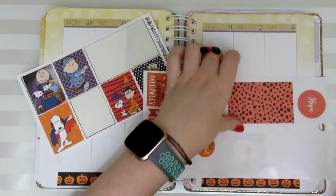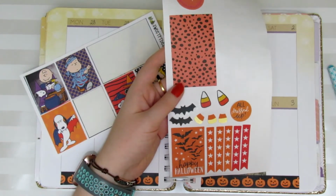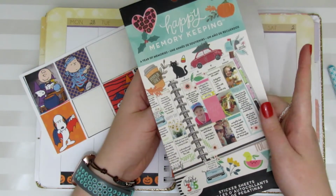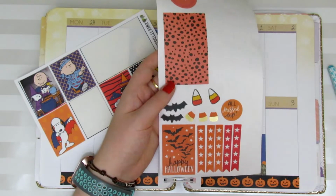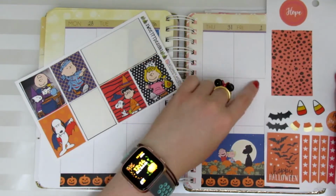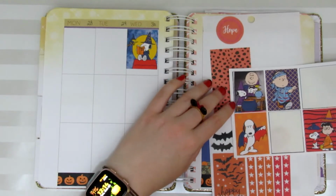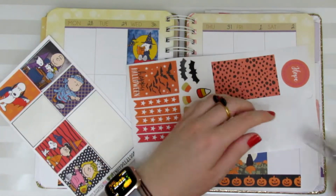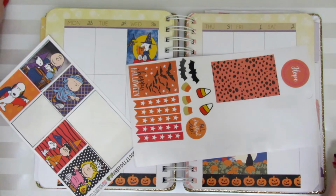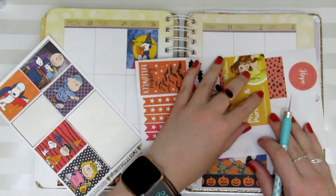So I'm going to take this box right here. This is from the Happy Planner Happy Memory Keeping book. This book is made for big size planners. So as you can tell, compared to a normal size box, this is a massive, massive box. So what I'm actually going to do is cut this orange box down a little bit so that I can use it behind some of the smaller boxes.